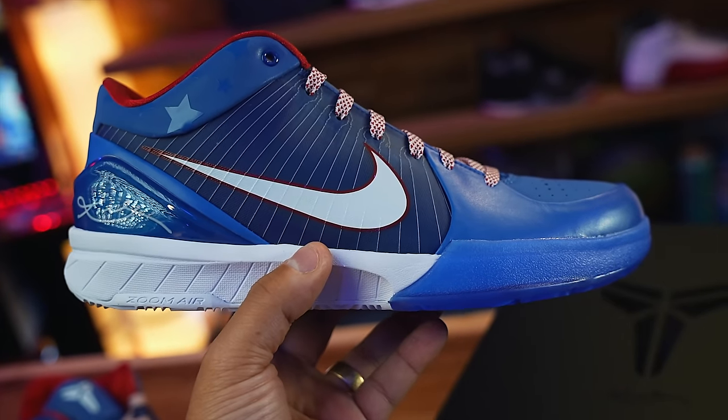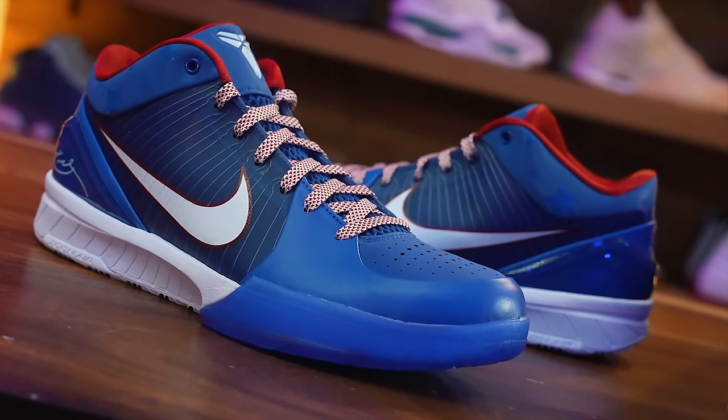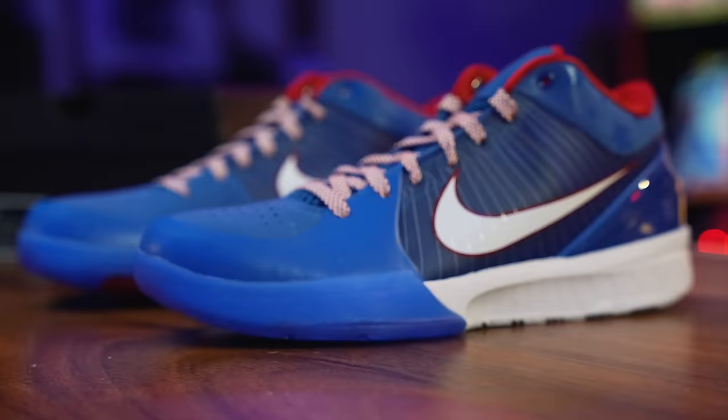Of course, the Philly colorway, paying tribute to his Philadelphia origin where he was born and raised. Kobe was born in Philly, raised in Philly, lived in Italy, and of course played in LA, hence why all three of these sneakers pay tribute to where Kobe Bryant lived and where he played throughout his career. This is the first time this shoe has retroed, or I guess you could say protroed, re-released since 2009 when it originally released. And for the most part, out of all three, I definitely think this is a fire shoe, but probably the least popular out of the three.